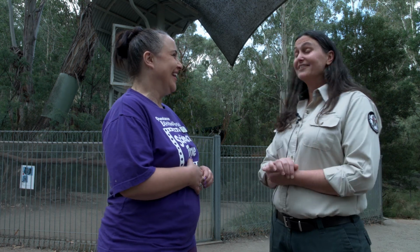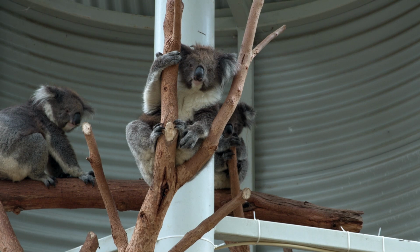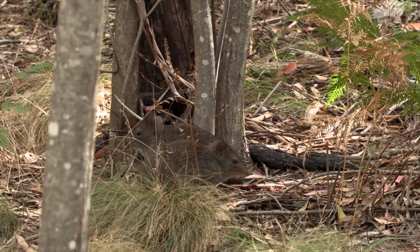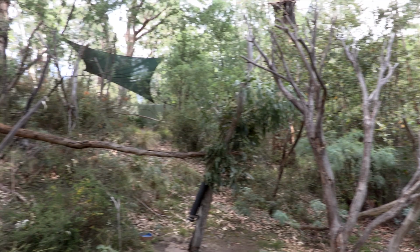Well, as you can see right behind us, we have koalas. That's one of the things we're here to talk about today. But hopefully running through the film you'll see as well some long-nosed potoroos. We've got some southern brown bandicoots in here. And those are nicely protected by these big fences you see around us. Luckily they have lovely places like this to keep them safe.